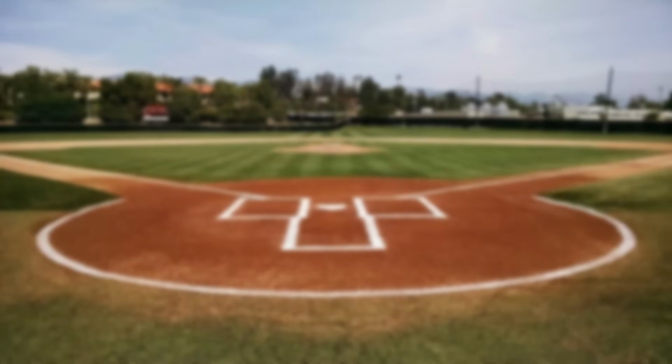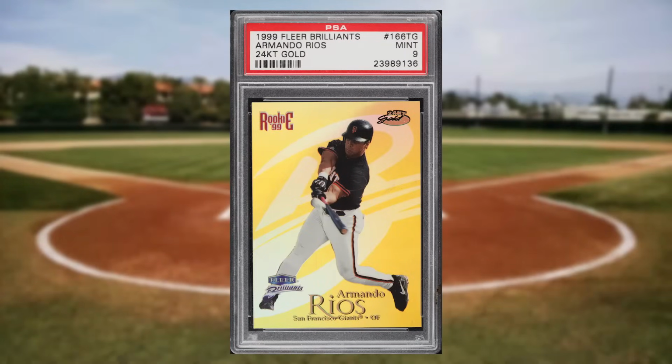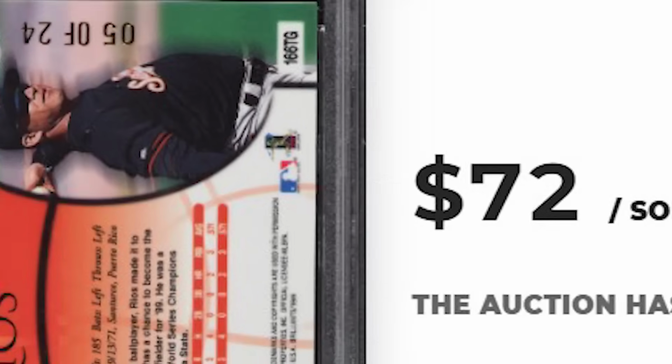We welcome another newcomer to the list today at number 16 with this 1999 Fleer Brilliance 24 karat gold Armando Rios rookie, card number 166 TG. Serial numbered out of only 24, this was in a PSA 9, and it sold for $72.